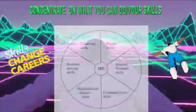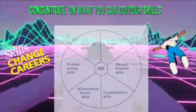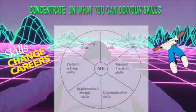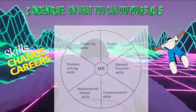Concentrate on what you can do, your skills. Skills change careers. Here is a list of the different skills that you can have: creativity skills, people skills, manual practical skills, communication skills, mathematical mental skills, problem-solving skills.